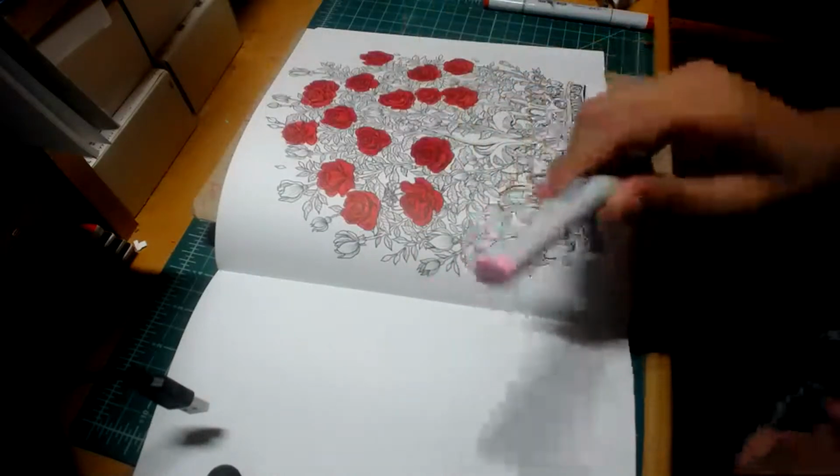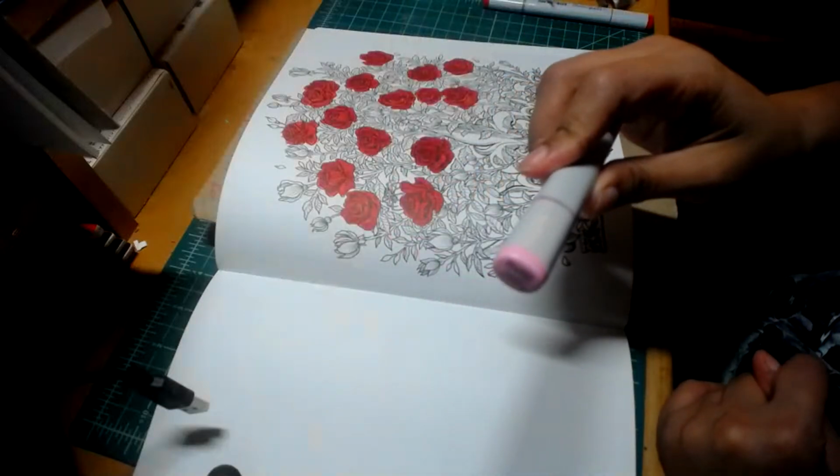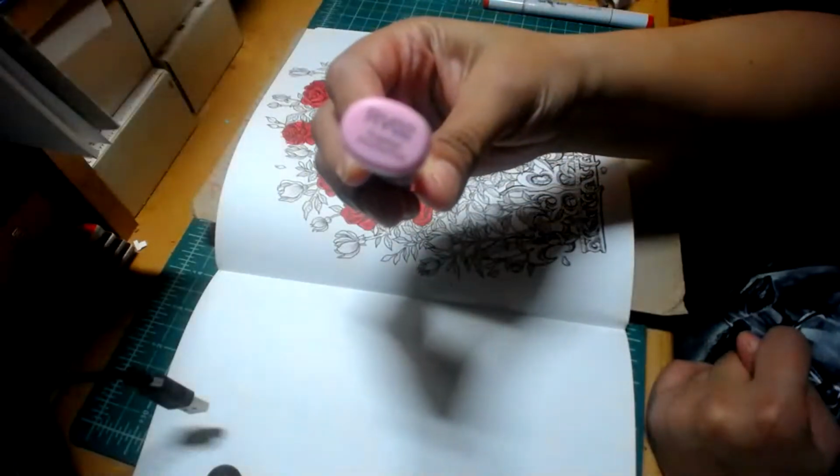Sugar. Hello, Robin. And the other Robin here. So now we have two Robins. We have Robin who loves reading and Robin Broderick. So here's the Sugar Almond Pink.